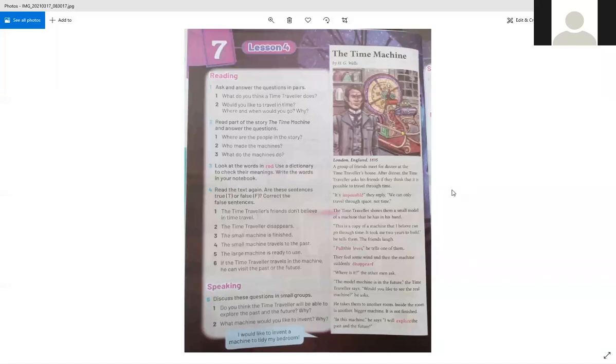Now, after reading this passage, let's revise the new vocabulary. We said that impossible means something which can never be done. Pull means to use your hand to take something towards yourself. And lever is something like a hand or a handle that you use to run a machine. Disappear means vanished, it's no longer there. Explore means to know more information about something.